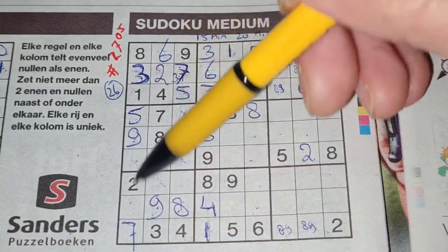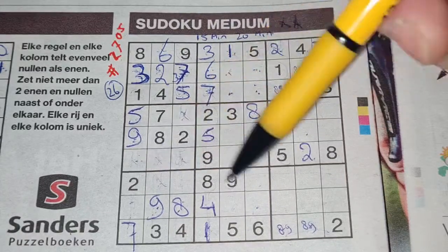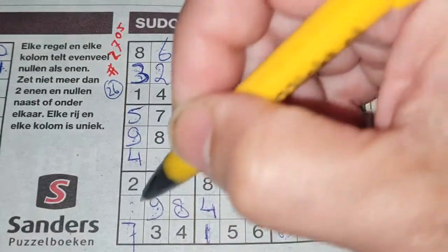2 numbers left in the first column for the numbers 4 and 6. We have a 4 there, no 4 there. 4 should be here, and the 6 goes there.